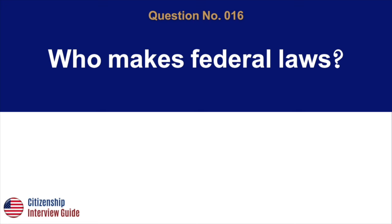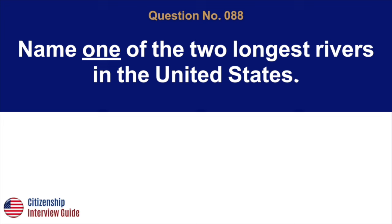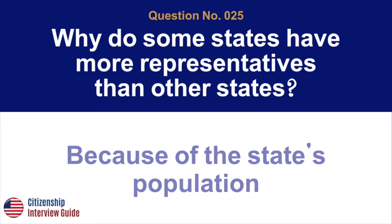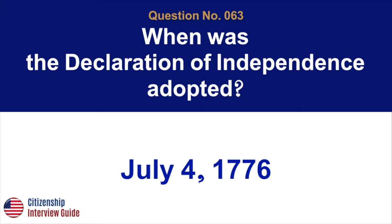Who makes federal laws? Congress. Name one of the 2 longest rivers in the United States. Missouri River. Why do some states have more representatives than other states? Because of the state's population. When was the Declaration of Independence adopted? July 4, 1776.